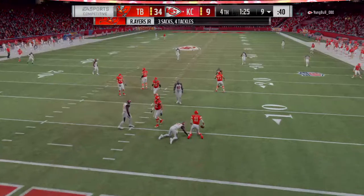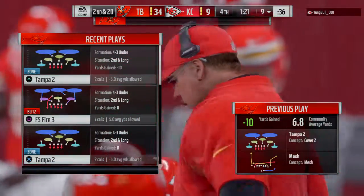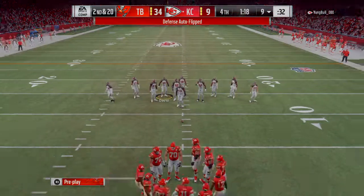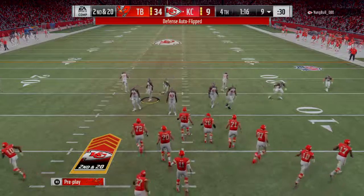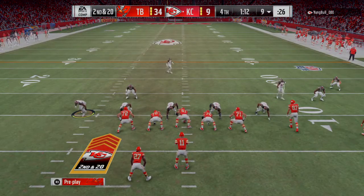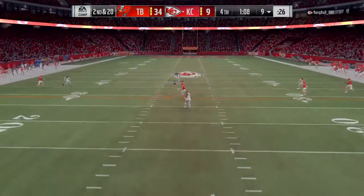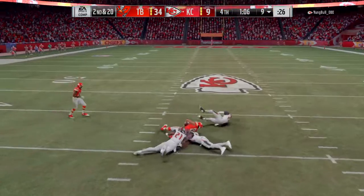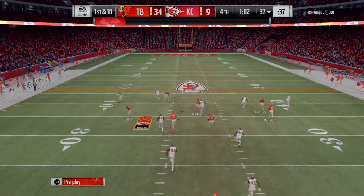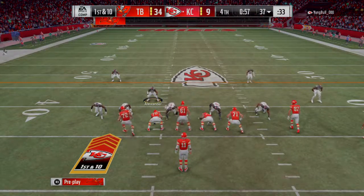No chance to get away there for Smith as he goes down. Robert Ayers getting him once again, his third sack of the afternoon. To throw on second down is Smith. The tight end, Kelsey, has it over the middle. And he's brought down after a good gain. A really good pickup of 28 yards.